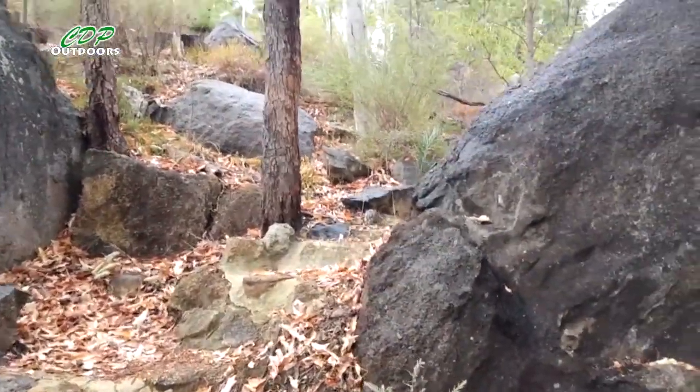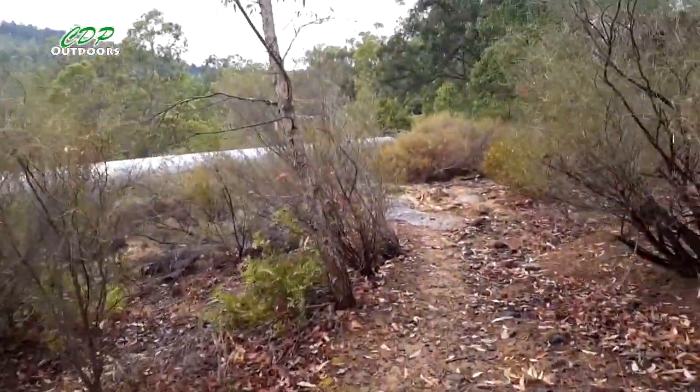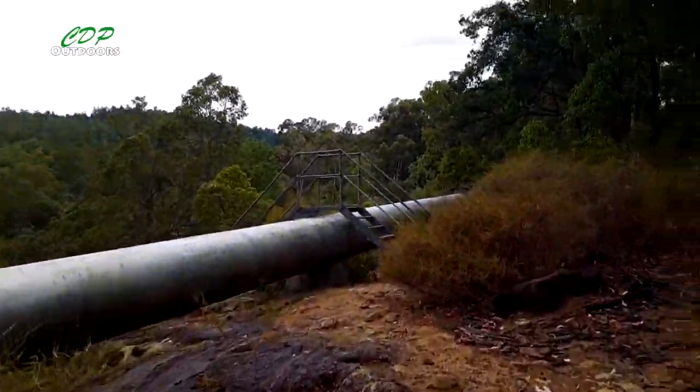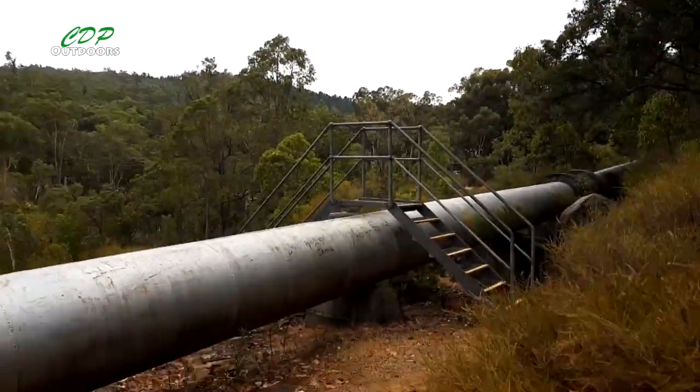these rocks and the steps that have been made into it to the top. I need to get on the opposite side of this pipe. But what they've provided for us is some steel steps to go over. They save us crawling underneath.